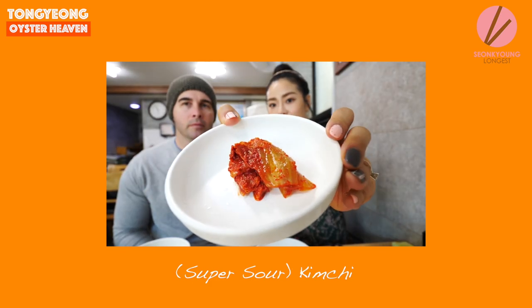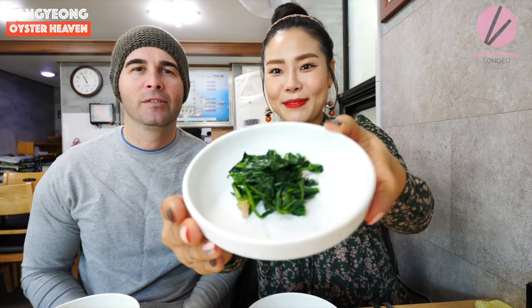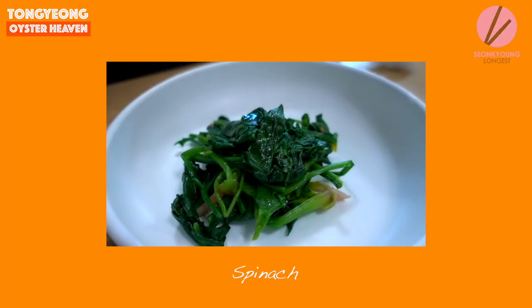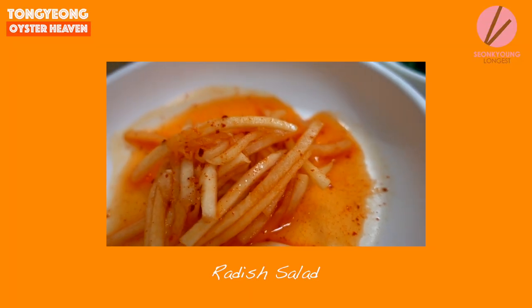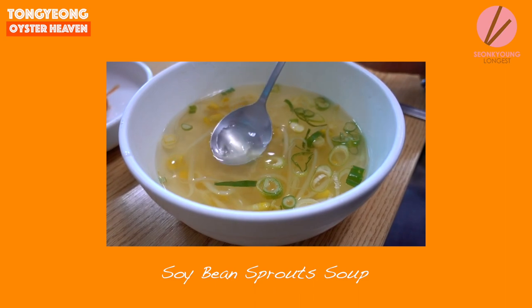And this is their kimchi. And pickled onion and chili. Spinach. The spinach looks really good. Oh, it's gonna be good. And lastly, radish side dish. We call it muchim. I actually have a recipe for that. And spinach recipe. Pickled onion recipe. Kimchi. Go ahead and check kimchi recipe. Go ahead and check it out. And this is a bean sprout soup.